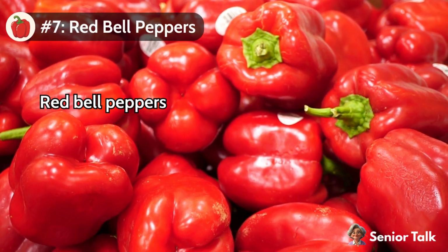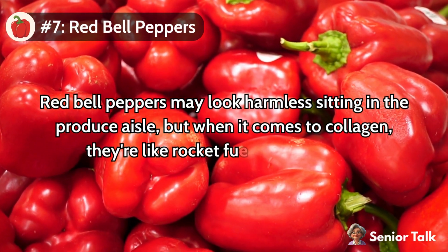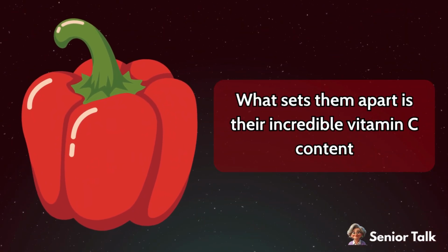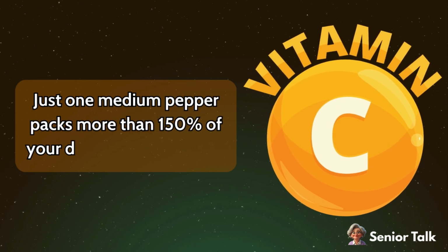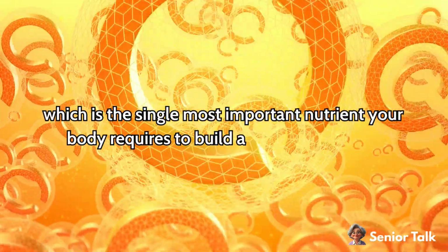Number 7. Red bell peppers. Red bell peppers may look harmless sitting in the produce aisle, but when it comes to collagen, they're like rocket fuel for your joints. What sets them apart is their incredible vitamin C content. Just one medium pepper packs more than 150% of your daily vitamin C needs, which is the single most important nutrient your body requires to build and repair collagen.